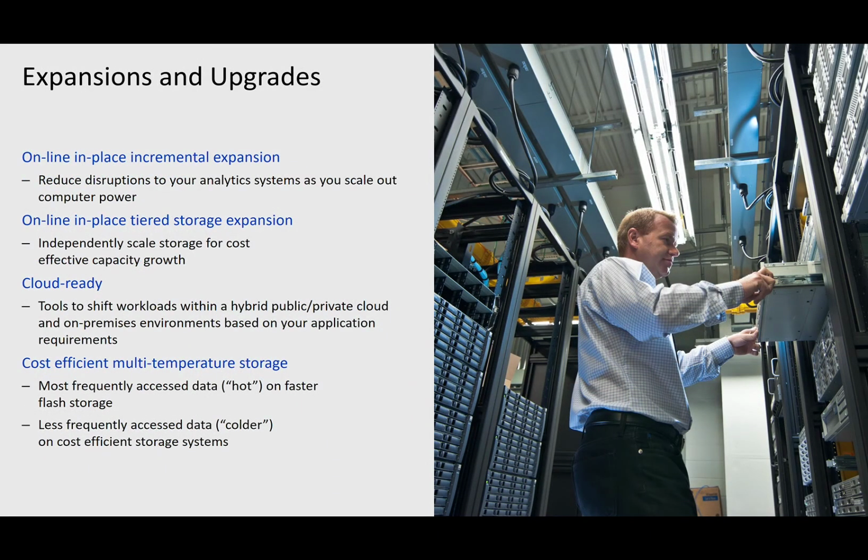On those expansions and upgrades, in-place incremental expansion and tiered storage are 2 things that Netezza customers were asking for, and we've brought those in this new platform. Not only can we expand on the appliance, but we can also expand into the cloud. So let me talk about our cloud options and one of the main reasons or use cases why we would enable this. Customers for years have been asking me directly for test dev in the cloud, right?